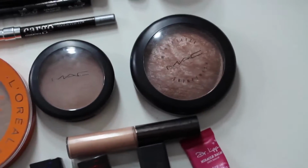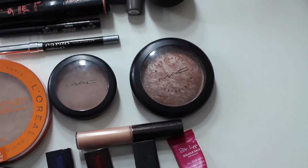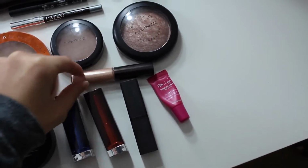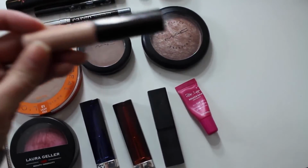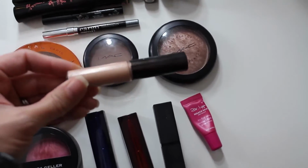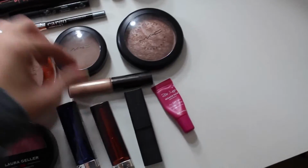Keeping the MAC Soft and Gentle. I've been loving highlighting with that lately. I put this on beforehand, which is the Becca Shimmering Skin Perfector, and I believe that one is in Opal. Just a little sample guy.